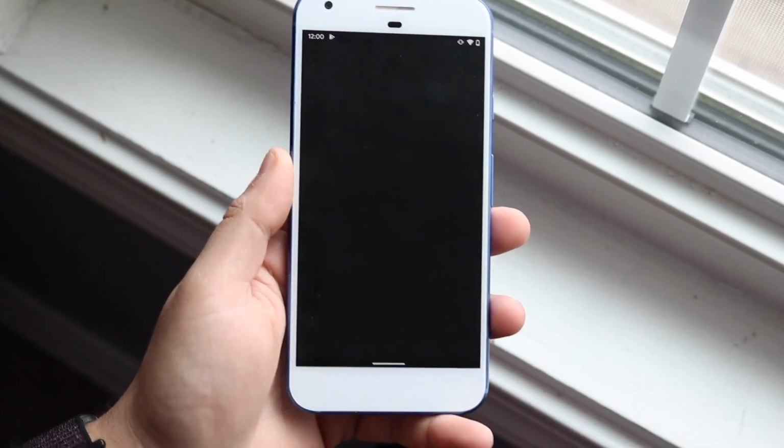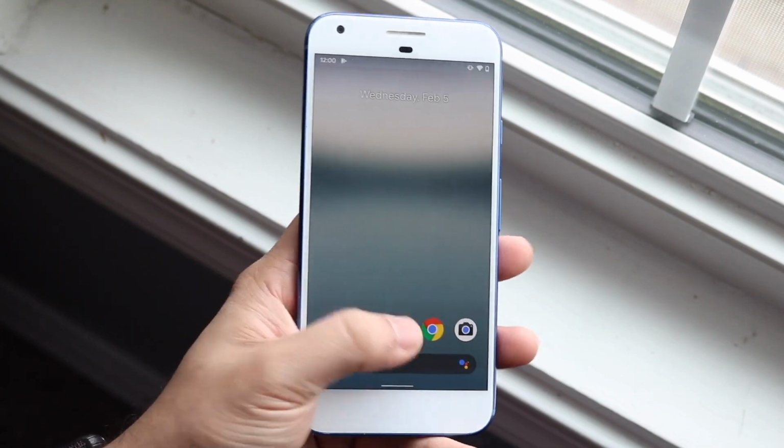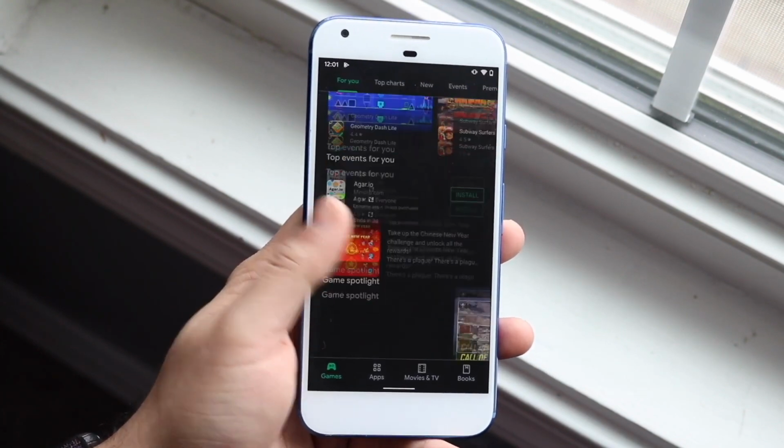Now ending it off with the performance, this device does have that Qualcomm Snapdragon 821 chipset, a quad-core CPU, an Adreno 530 GPU, and 4 GB of RAM on each model.